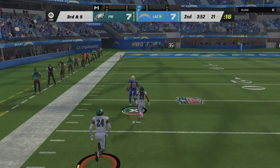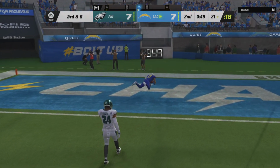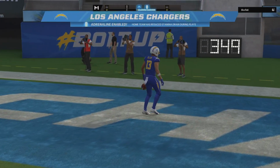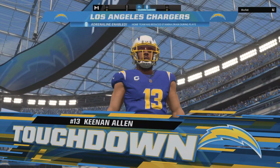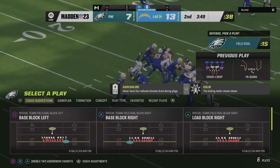He's got a man, complete. Touchdown, LA. Keenan Allen, 79 yards. And the Chargers have moved out in front.